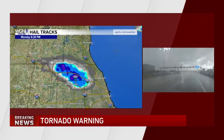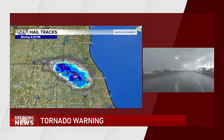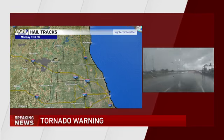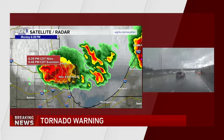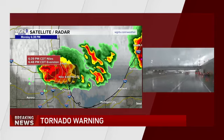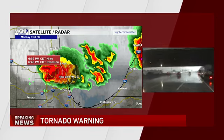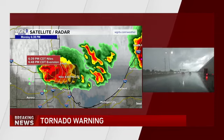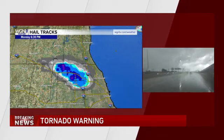Bill's tracking this, the hail, and also expanding the storm track itself. Go back one of those frames. You had some new quick timings on both Niles and Evanston in the path of this storm, which is moving east-southeast at about 30 miles an hour. It's picked up speed, which is good news because, out over the lake, hopefully it weakens. But this tornado warning does last for another 38 minutes, assuming it lasts that long.